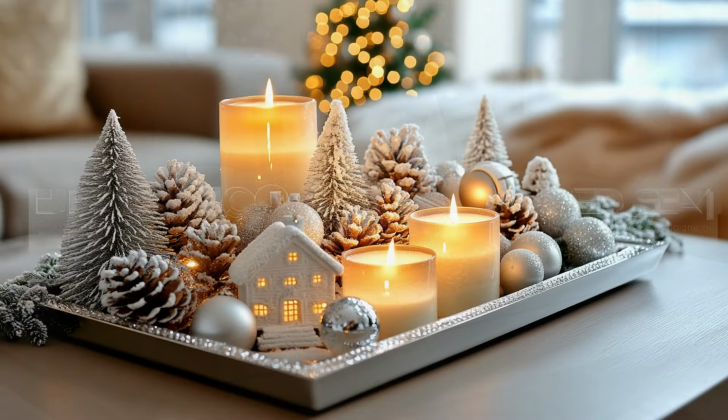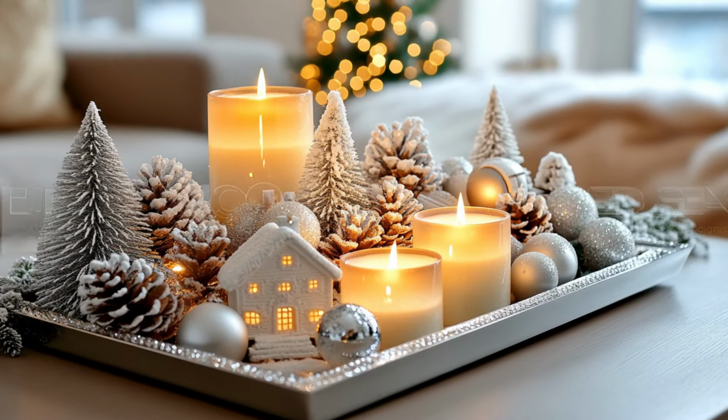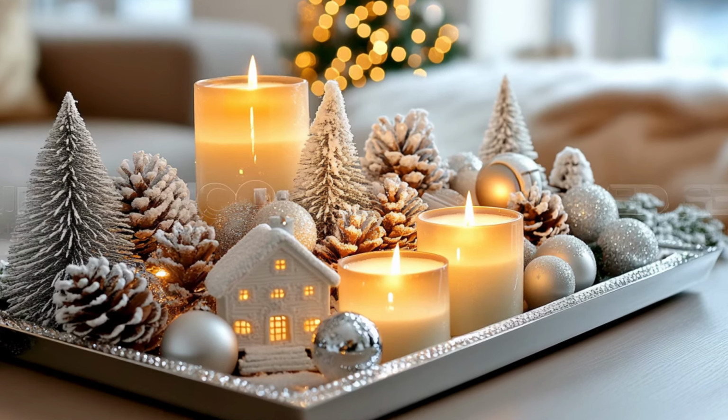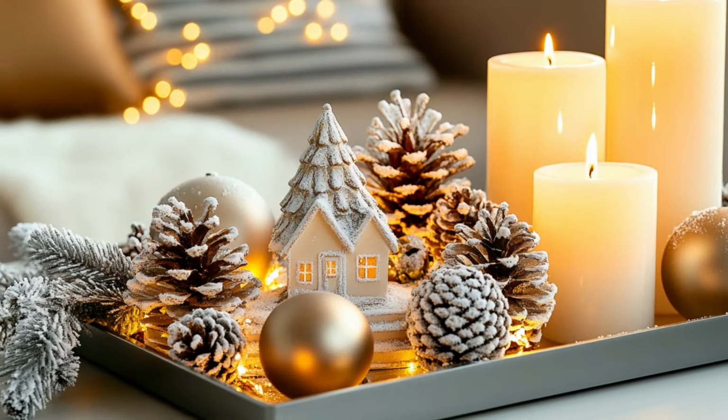Don't be afraid to mix materials. Metallics, glass, and natural elements create an interesting contrast that enhances the wintry feel. Centerpieces are also a great way to bring together the colors used throughout the room for a cohesive design.